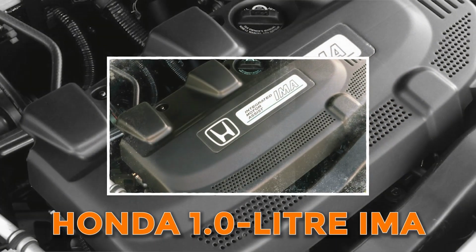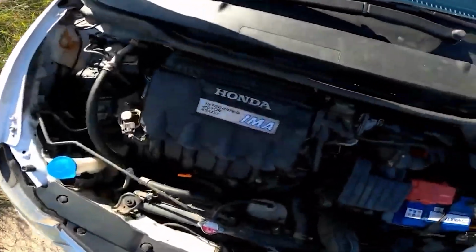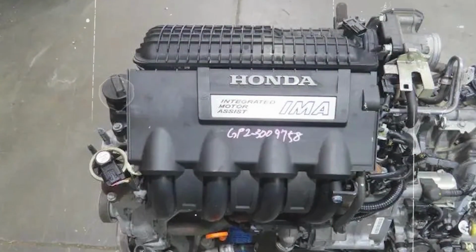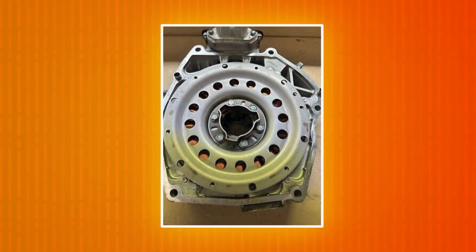Moving on to the Honda 1.0 liter 1MA, a hybrid powertrain that did wonders for Honda's fuel efficiency mission, is the perfect addition to the list. This compact engine combines a traditional gasoline engine with an electric motor to enhance overall performance while reducing emissions and harming the environment.